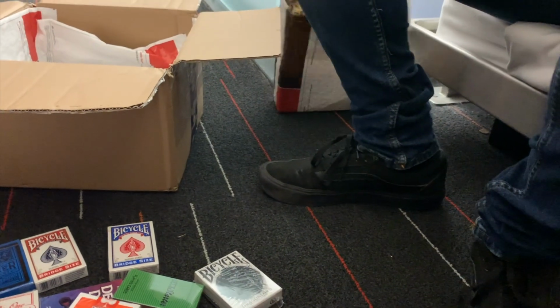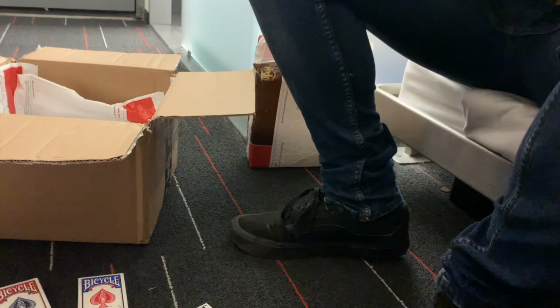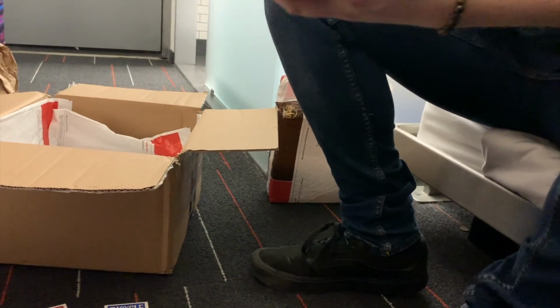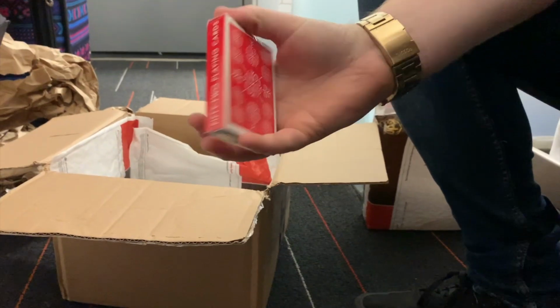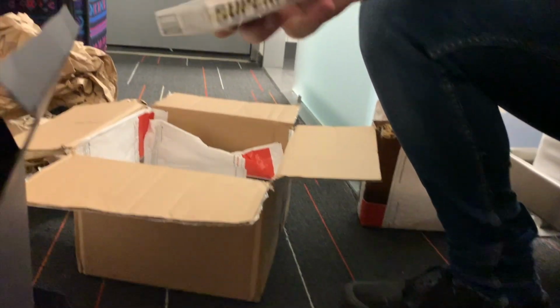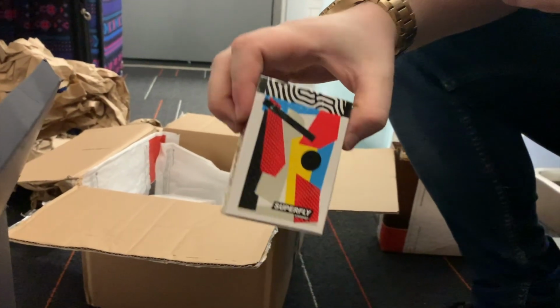Let's have a look at the next brick. I'm watching the time just to make sure we are still in time. We've got the Choice back in red. I might have to leave this on the floor, and when we get back I'll tidy it up. I promise. This is the Superfly.